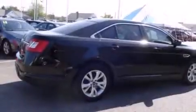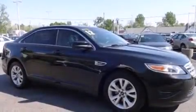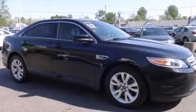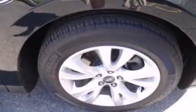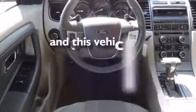All of the following features are included: traction control and stability control systems, air conditioning with automatic climate control, cruise control, side curtain airbags, full power accessories, a rear window defroster, a chrome grille, dusk sensing headlights, tinted glass, and this vehicle has fewer than 24,000 miles on the odometer.